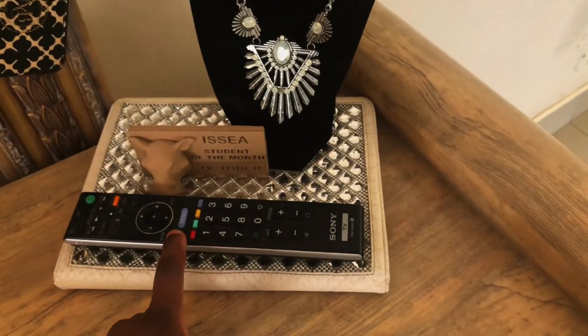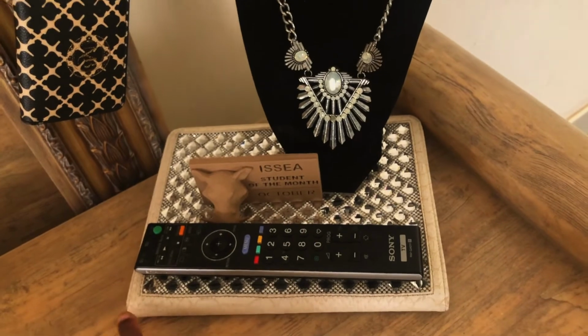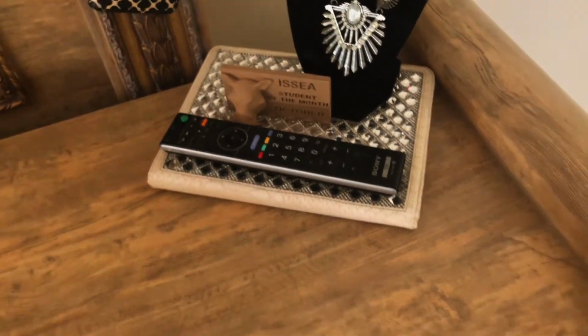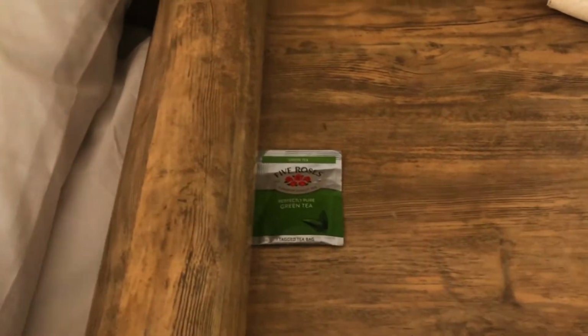Then I have the remote for the TV. And then this is actually an iPad in one of the most extra cases ever. It is my mom's iPad, but she has been using mine and I've been using hers if my laptop dies and I need something to open my textbooks with. Then over here, I just have a random tea bag of green tea. I have no idea why. It's just there, but I'll probably have that later.